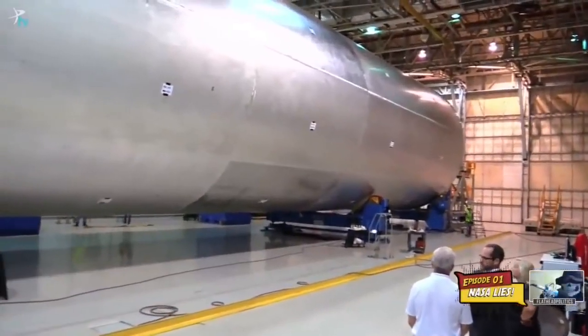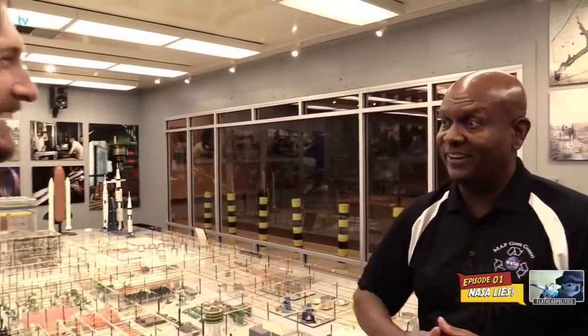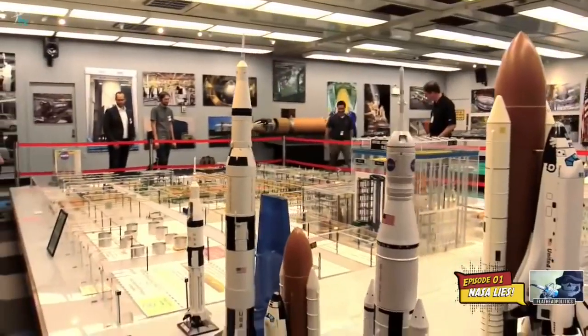Acres under one roof line. That's like 31 football fields that can fit in this particular building. So we have a lot of football going on here. But our job is to build rockets. You can't get to Mars without going through New Orleans.